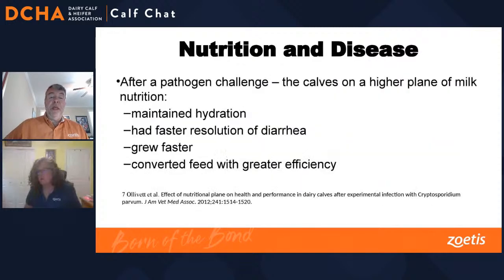Okay, so what they noticed in higher plane of nutrition was the calves that were getting more milk maintained hydration, they didn't get dehydrated, they had faster resolution of diarrhea, and they grew a lot faster through that scours challenge than did the other calves.